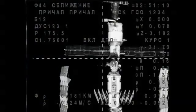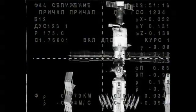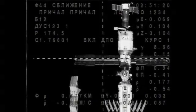Final approach format froze, and the info 1 actually moded to the restart. Okay, we copy that.